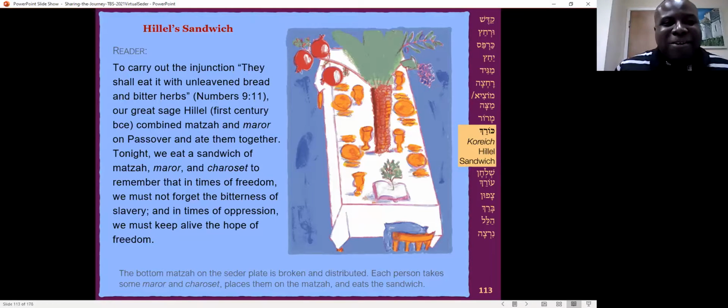Oh, my favorite. To carry out the injunction, they shall eat it with unleavened bread and bitter herbs, from the book of Numbers. Our great sage Hillel combined matzah and maror on Passover and ate them together. Tonight, we eat a sandwich of matzah, maror, and haroset to remember that in times of freedom, we must not forget the bitterness of slavery, and in times of oppression, we must keep alive the hope of freedom. So make sure that the ratio of maror to haroset is even.